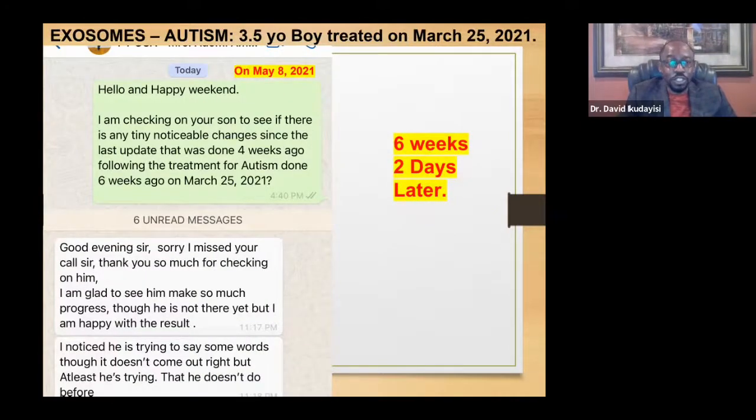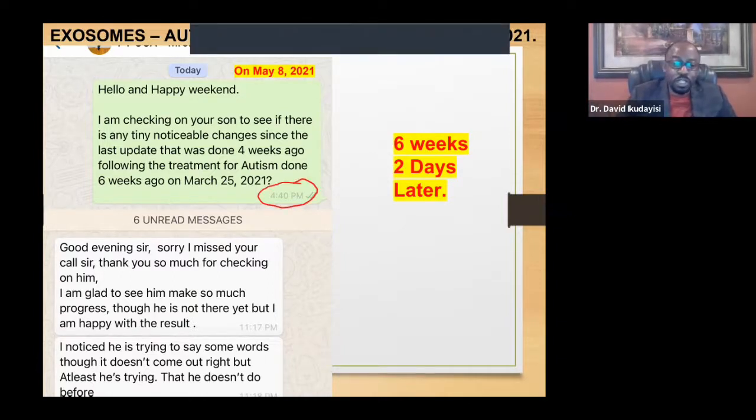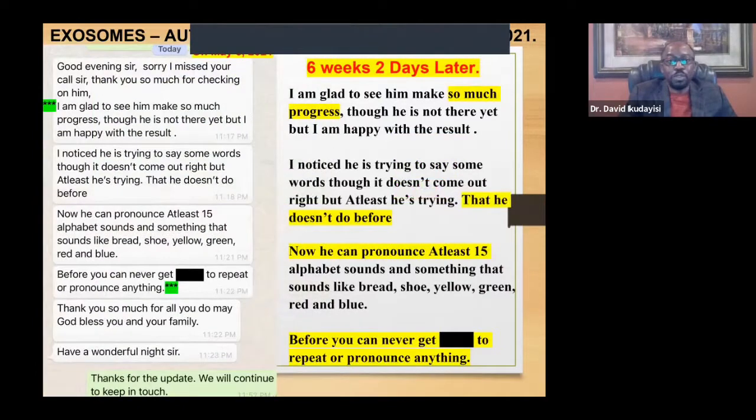Now, using exosomes for this autistic child, 3.5 years old, that we've been talking about, there's a continual improvement. What happened was that I sent a text yesterday, May 8th, to find out if there's any further improvement. If you pay attention, the time there is 4:40 p.m. U.S. time, and down here is 11:18 p.m. when she responded. I'm going to read the important part, the section in green. I think it's more visible on the right side of the screen because I typed it out.